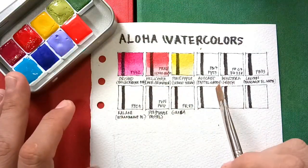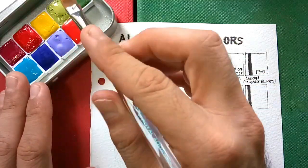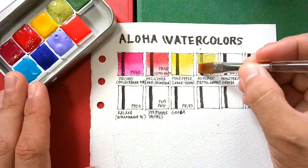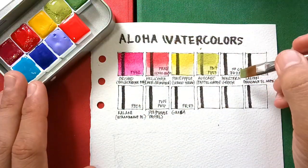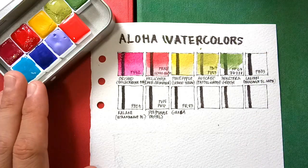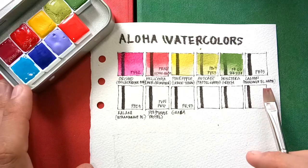Next, we have avocado or a pastel green, and it uses PBR7 and PY53, which is interesting because this is a yellow pigment and a brown pigment, and the outcome is this very pastel green, and it really looks like avocado. Next, we have Monstera green, which uses NBG7 77288. This is new to me, but it looks like a chromium green oxide. Next, we have Lagoon, which uses PB33 or manganese blue matte.